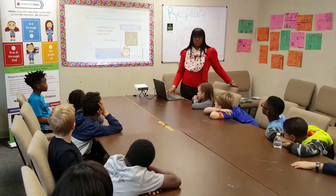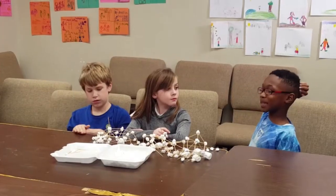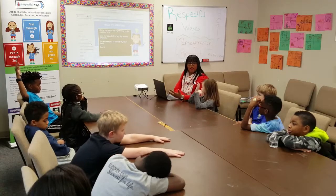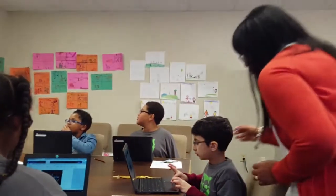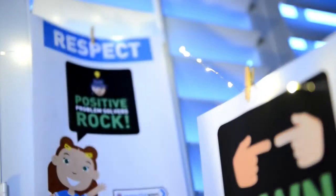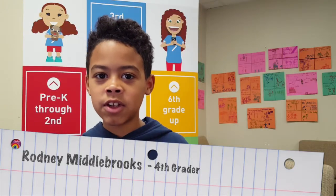The Positive Problem Solving Rocks gives them those tools to be able to go back into their classroom and work on those problems and understand, if I have an idea, if I have an opinion on something, how to respect another person's idea. Working together as a group and resolving their issues and having those tools to do that. Learning about Respectful Ways helps people to stop arguing and stop something that they might not have been involved in.